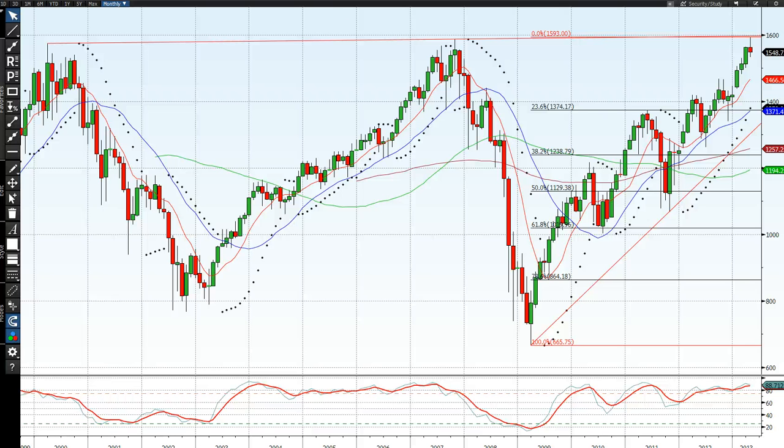So 1586, 1587 was the high we saw in 2007, if you remember. We've got a trend line here joining the two peaks, and that trend line came in at 1595 this month. That was our ultimate resistance. We got to 1593 last week, and we've backed off pretty quickly from there. So this is all going according to plan, really.